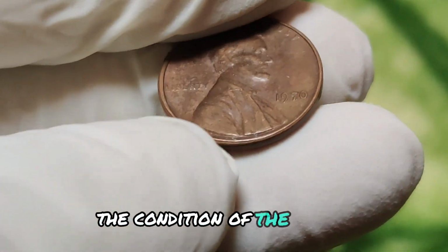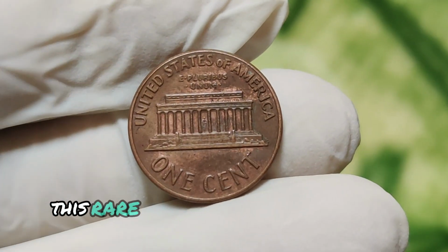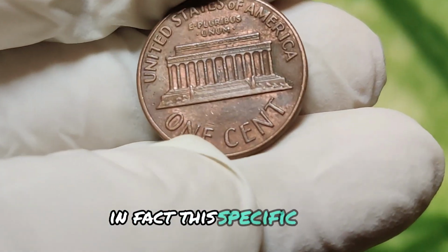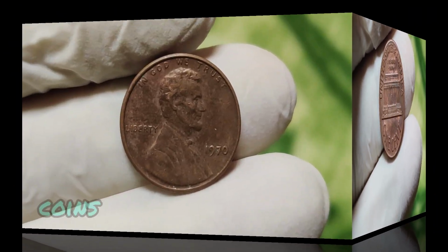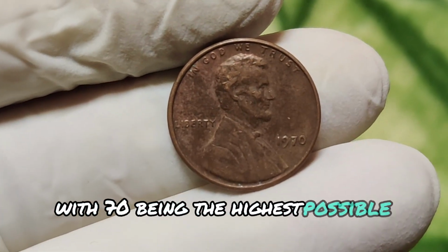The condition of the 1970s small date penny is paramount to its value. This rare find is in what's known as MS-68 grade, meaning it's practically flawless. In fact, this specific coin is one of only a few that have survived in such pristine condition, making it a one-of-a-kind treasure. Coins are graded on a scale from 1 to 70, with 70 being the highest possible grade.